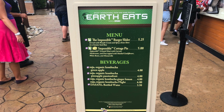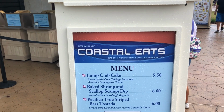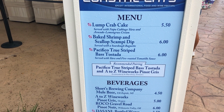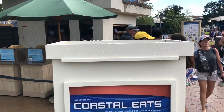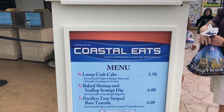And the Coastal Eats has the lump crab cake, shrimp and scallop dip, and striped bass, as well as some beverages. And this is where that is located. They're all located right in the same area.